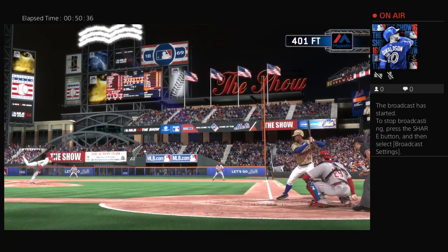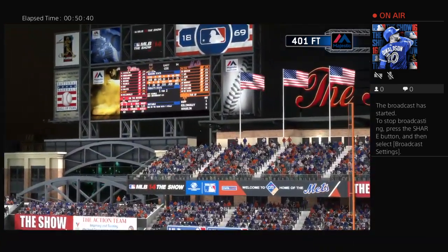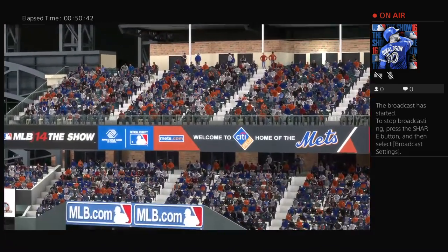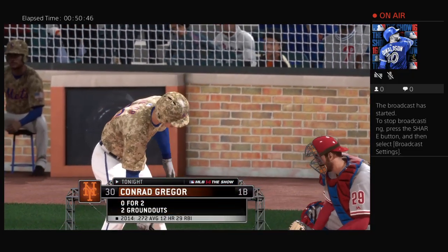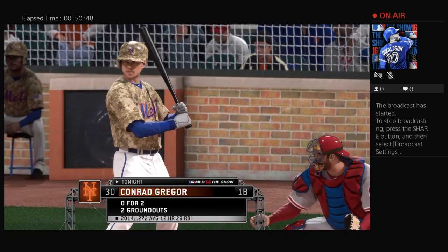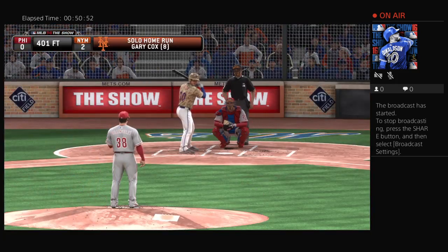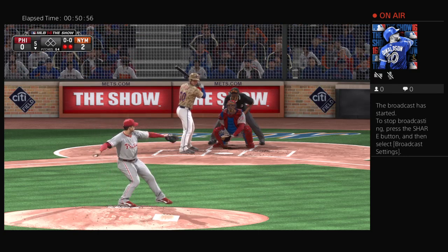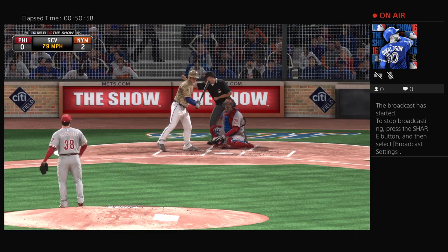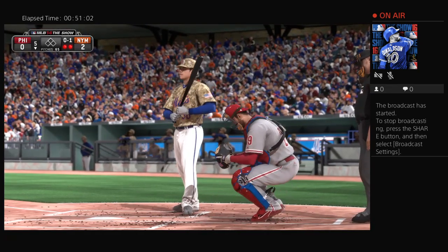Well, with 2 outs and nobody on, if you've got power, hey, you go for it. I mean, he just keeps those hands high, drives right on through the baseball. Full extension. That ball ain't coming back. Number 30. In there, and it's 0-1. That home run estimated at 401 feet.